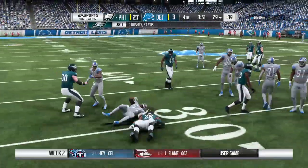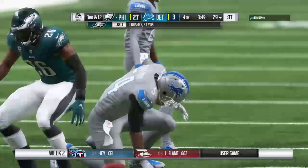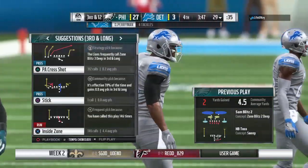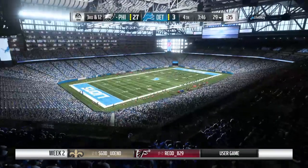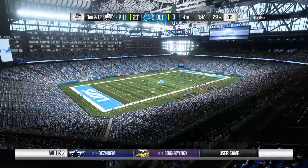And they'll bring him down after just a short pickup. They'll get a couple yards back, but not more than that. They'll be left with 12 yards to go on third down. Go, go, let's run, let's run.